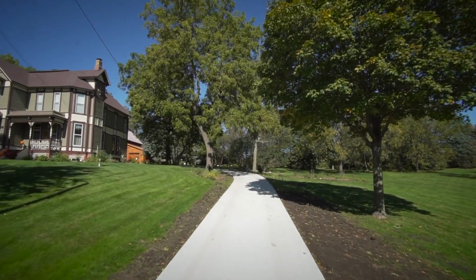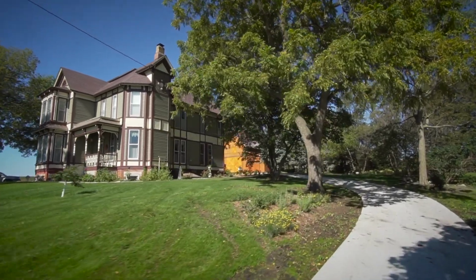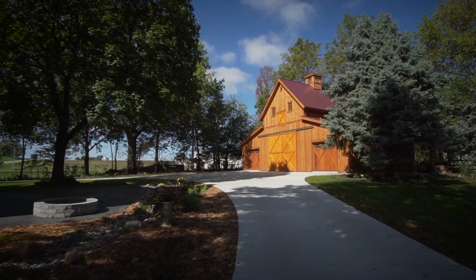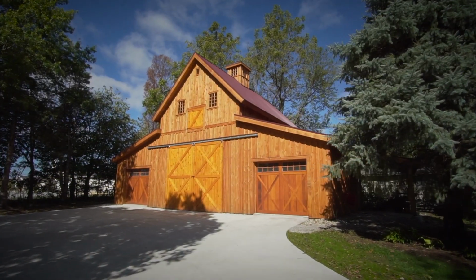It's a home built in 1886 that still was in good shape, but it had been modernized over the years. We spent a lot of time getting it back to its original form, and our last major project was to build a barn. We had a small barn. It was also built, we think, around 1886, but it just wasn't functional.